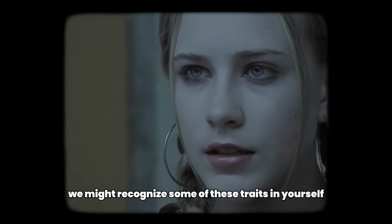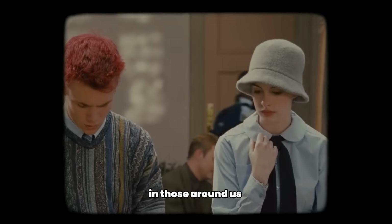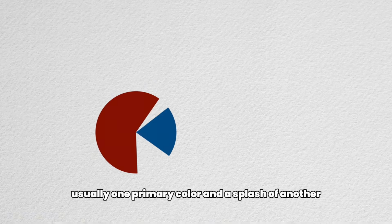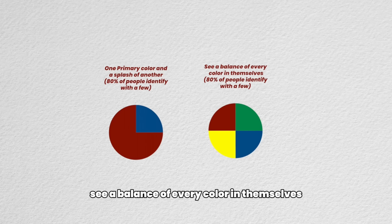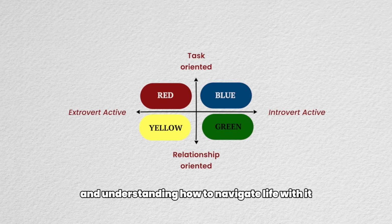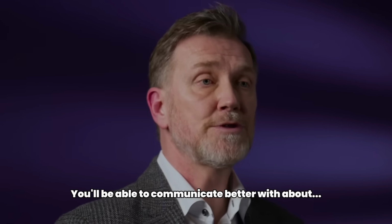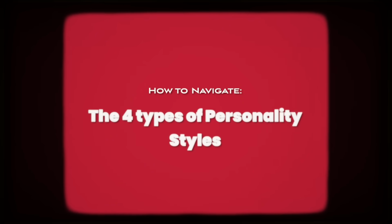We might recognize some of these traits in ourselves, and we might even recognize some of these traits in those around us. According to the author, about 5% of people identify with one color, and about 80% of people identify with a few, usually one primary color and a splash of another, while the remaining few see a balance of every color in themselves. And so this means by understanding these 4 personality types and understanding how to navigate life with them, you'll be able to communicate better with about 85% of the population, which honestly doesn't sound like a bad thing at all. And so let's get right into how we can navigate these different personality styles.